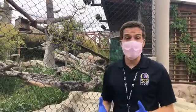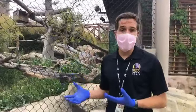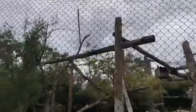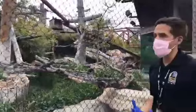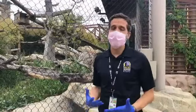One of the other things that we talked a little bit about is why these animals are hard to see sometimes, and that is that they have such a different environment. So Taji and Lisu live in really thick forested areas. We like to keep places for them to hide because that's how they feel safe. With a lion, it's a lot easier to see them because, one, there are multiple lions, and also they're out in more of a savanna grassland type habitat.